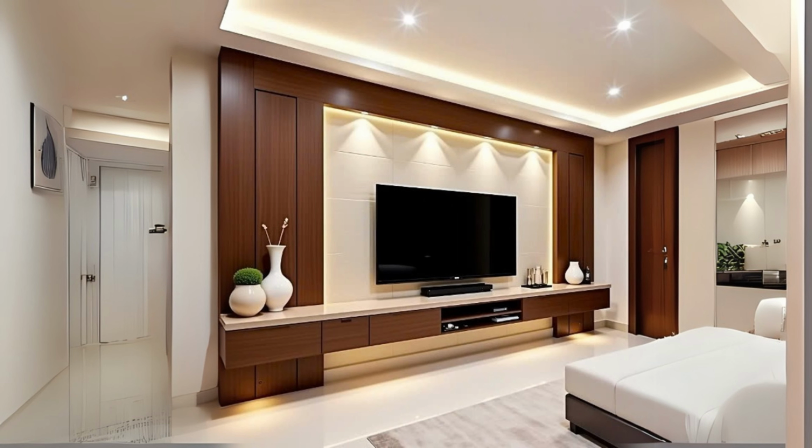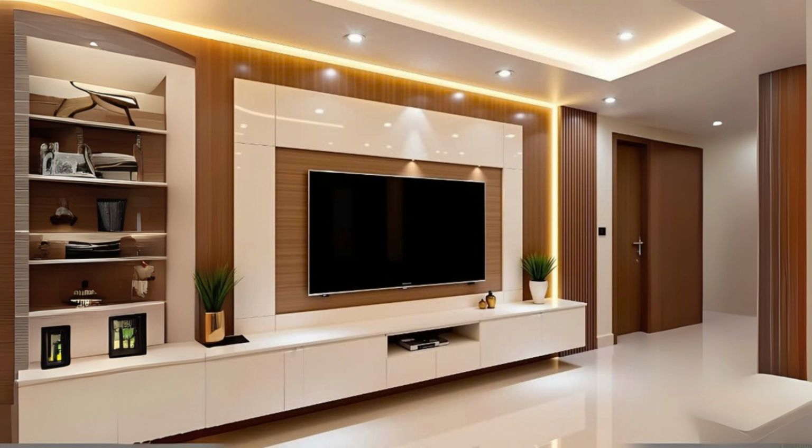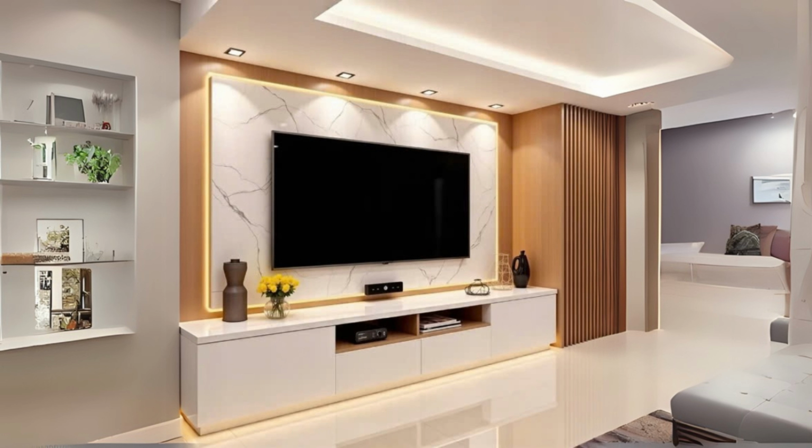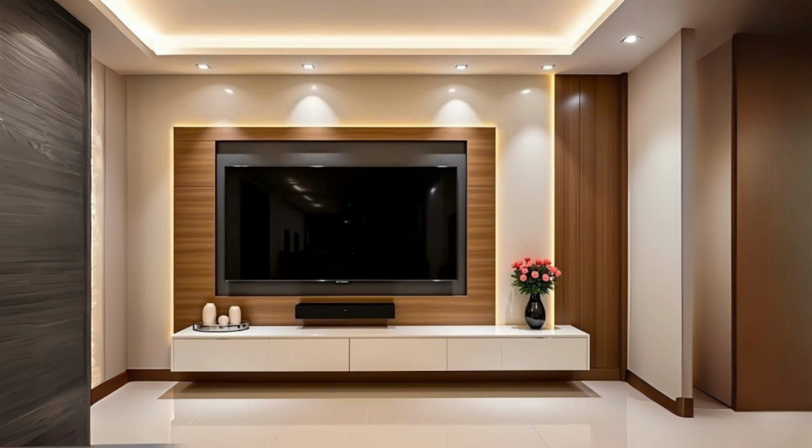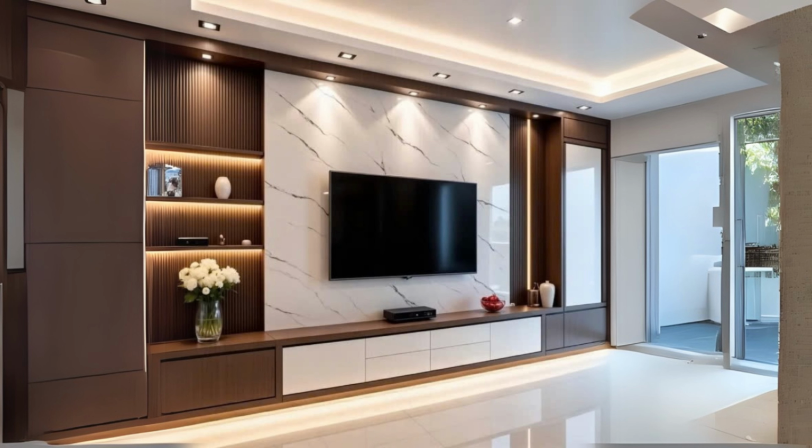If minimalism is more your speed, high-gloss laminates and smooth MDF finishes offer clean lines and a futuristic feel, all while being practical and easy to maintain. And for those chasing the ultra-modern aesthetic, think marble cladding, stone backdrops, or even mirrored finishes that bounce light and make your space feel grander than it is.